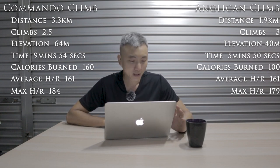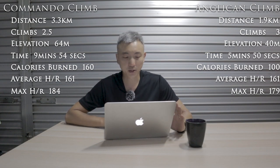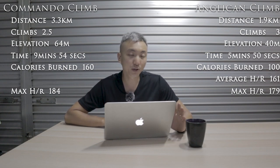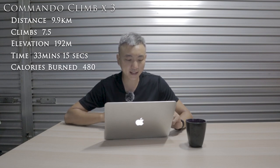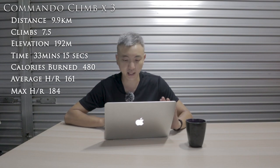Alright, so for us, we did some repetitions on the two different climbs. For the Commando climb, we did 3 repetitions altogether, and that is a total of 9.9 kilometers covered, 7.5 climbs, 192 meters elevation gain. The time taken with 2 minutes of rest in between each repetition is a total of about 33 or 34 minutes. The calorie burn is 480, average heart rate the same 161, and maximum heart rate is 184, the same.